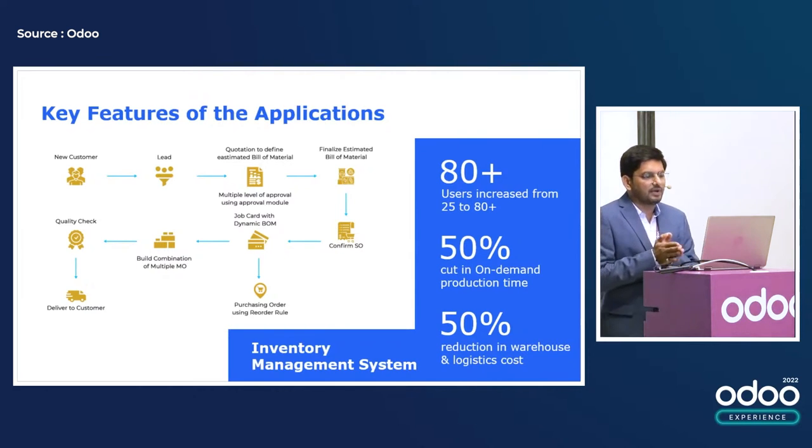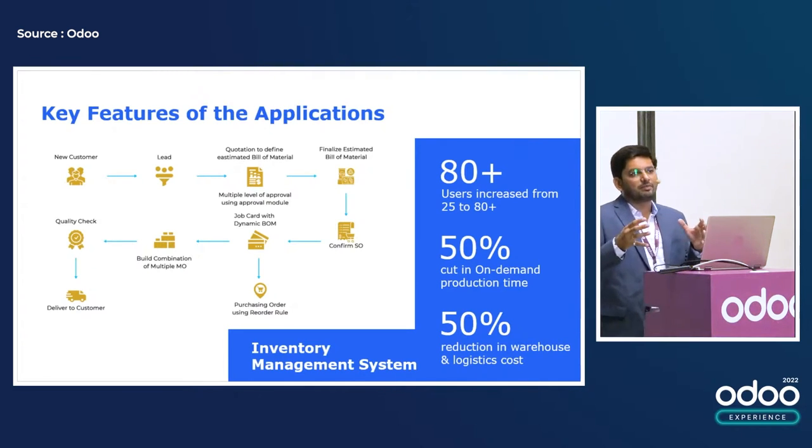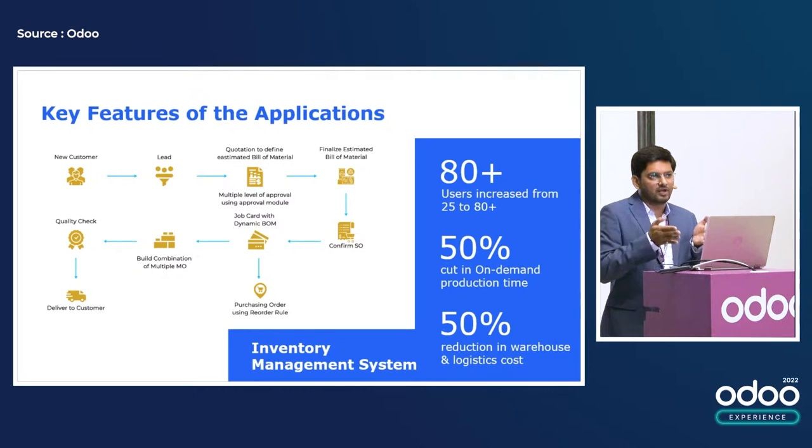Once that confirmed SO has been finalized, we create a job order in Odoo, having a dynamic BOM, and that job order will process to the build. The build is, in a production line, multiple job orders or manufacturing orders combined into one build, and we have not kept any limitation, like you can start one build only if you have this many compatible attributes or this much compatible raw material. We have optimized the Odoo system in such a way that you can concurrently start your multiple manufacturing orders. Multiple MOs will have one build, and that build will process to the production line.